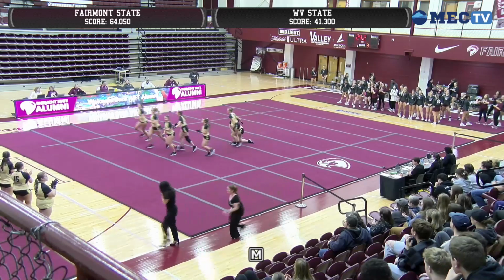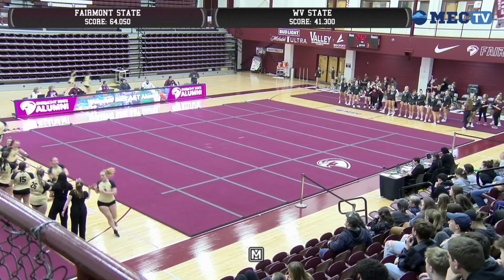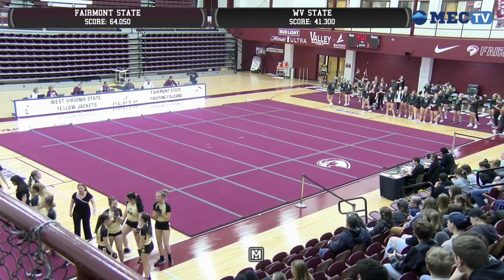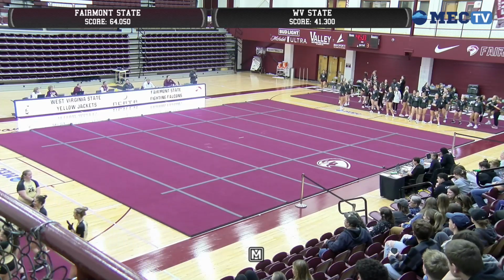And you can see that they are happy with their performance on that one. That was a good way for them to close out the pyramid event. I can only imagine, being a second-year competing team, how nerve-wracking it has to be to get out there and do these skills that you really haven't been doing for that long.